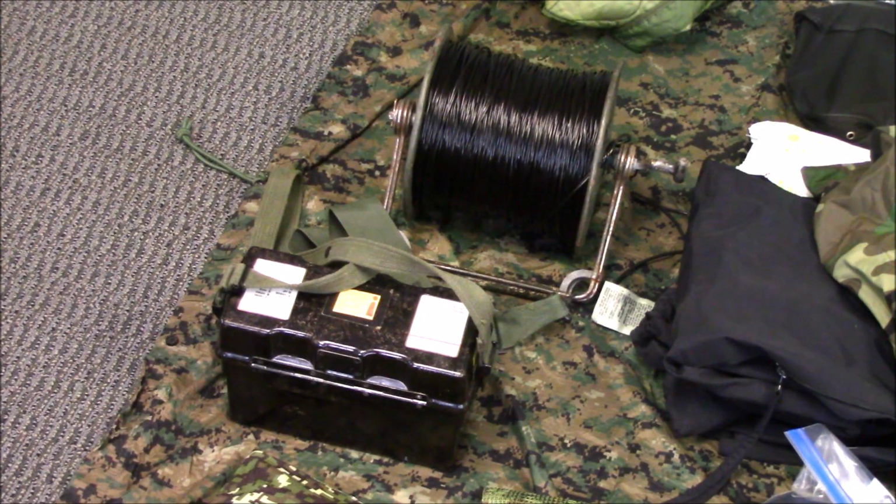Some other essential items, not on the packing list, but we had to have, and right here represented by the DR8 reel and this field phone. Now on the One Shepherd operation, we had 2 DR8 reels and 4 TA1 phones. Now here I've got a DR8 with the hand reel attached to it. The ones we had at One Shepherd did not have the hand reels, unfortunately.